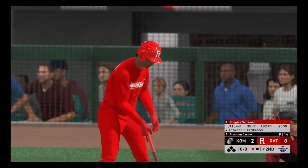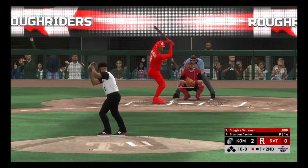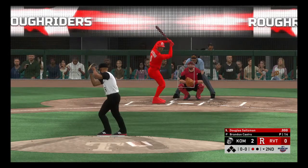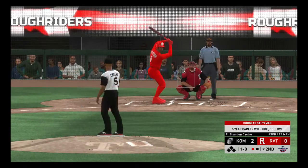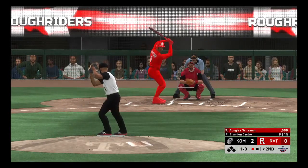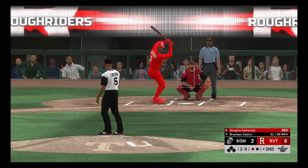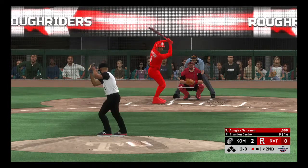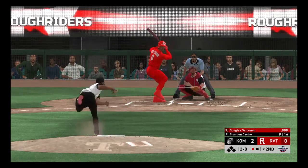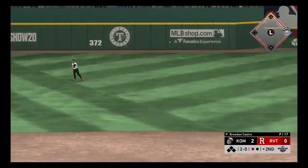So digging in now, Douglas Saltzman. He'll get to take his first cuts here. From the stretch, here's the pitch. Oh, that's off the plate. The 1-0. 2 balls. One out, nobody on. Smoked on the ground left side. That's a hit, their first of the new season.